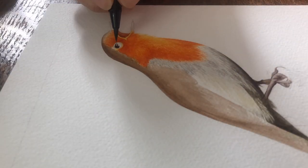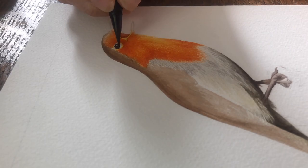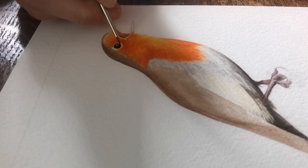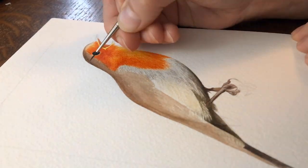Doing the eye is always a nerve-wracking moment, which is why I like to do it as early as possible in the painting. I like to start by making it too small, as I can always make it bigger, but there's no way to make it smaller once the paint is on the page.